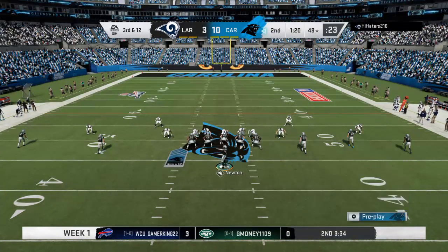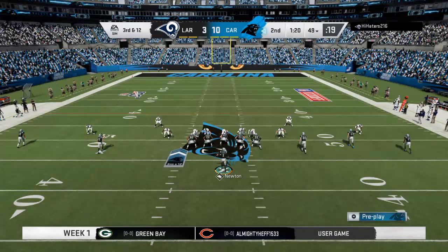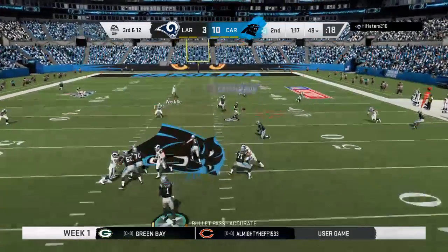Give me that ball. Give me that ball. Give me that ball, defense. Right there. 54. Throwing on 3rd down, Newton.